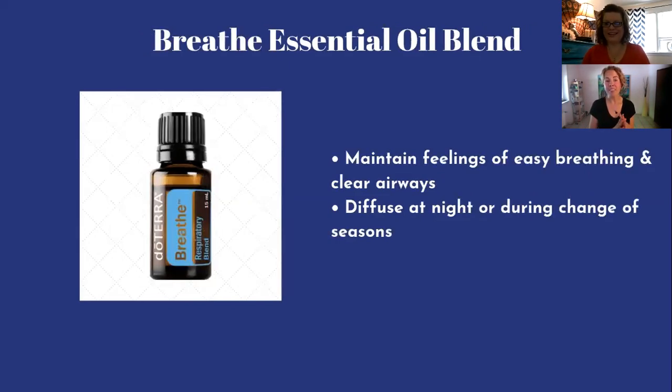So Breathe is another one. If you feel a little bit congested, if it's that seasonal time when the pollen is out and times are changing and you need some help with congestion, Breathe is awesome. I also love using it for meditation. I love diffusing it because meditation is all about breathing and being in the moment, which essential oils instantly bring me into. It's just a trigger for me to be like, okay, I'm here. I'm smelling the smell. I'm breathing.